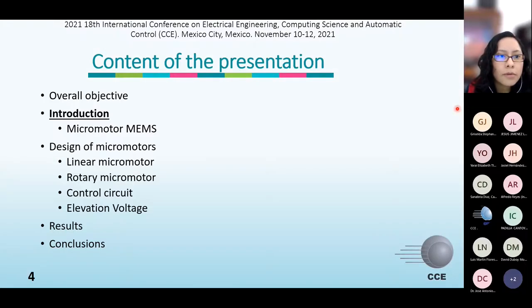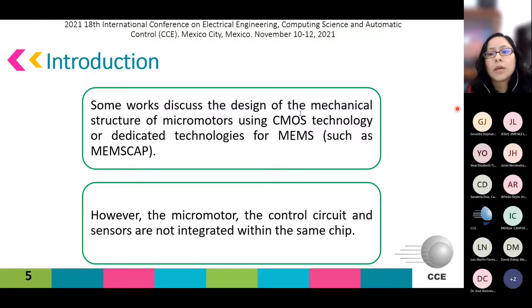And I will give you an introduction. The area of micromachining has made progress thanks to the improvement of technology and research. Due to these developments, it is possible to design devices that are more complex. And some works discuss the design of the mechanical structure of micromotors using CMOS technology or dedicated technologies for MEMS, such as MEMSCAP. However, the micromotor, the control circuit and sensors are not integrated within the same chip. So this is the novelty of this work.